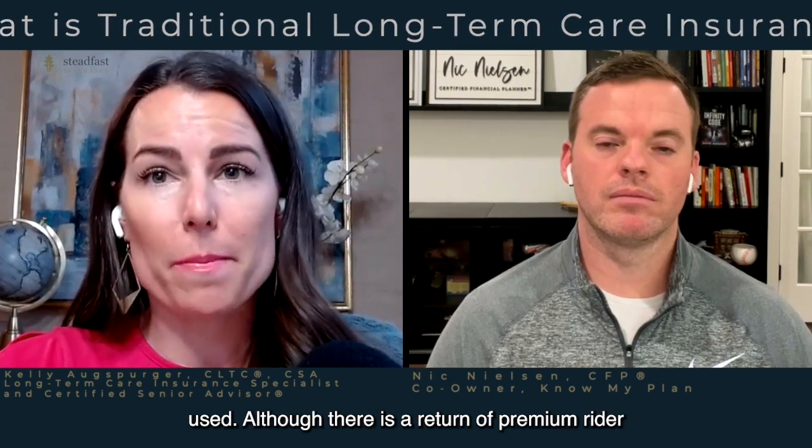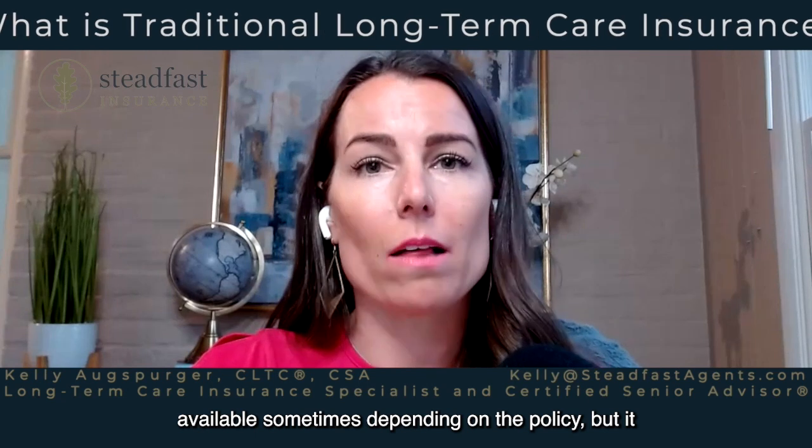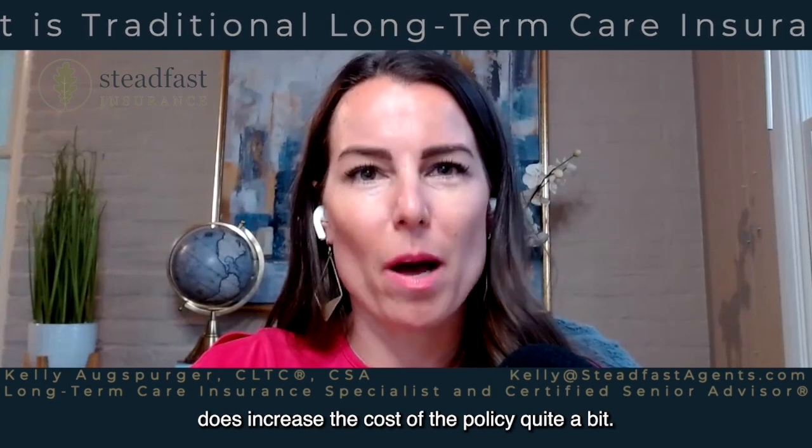Although there is a return of premium rider available, sometimes depending on the policy, but it does increase the cost of the policy quite a bit.